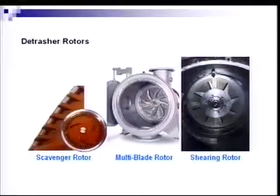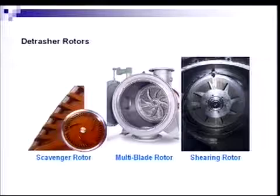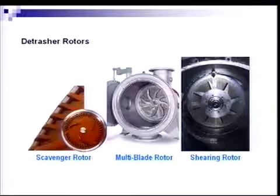The last illustration would be the shearing rotor, and this kind of rotor has flat rotor face surfaces, very aggressive, intended to do some additional defibering of, for instance, an OCC stock or a packaging grade furnish, where we need to put additional horsepower into the flakes, the wet strength flakes, or the remaining flakes that are coming from a low consistency continuous pulper.